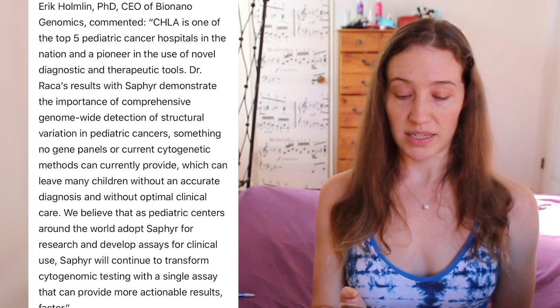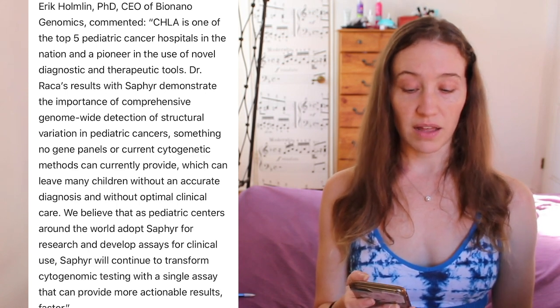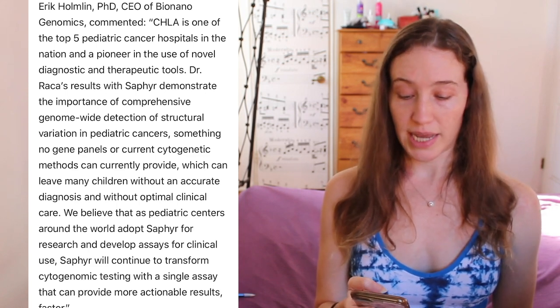CHLA is one of the top 5 pediatric cancer hospitals in the nation and a pioneer in the use of novel diagnostic and therapeutic tools. Dr. Raca's results with Sapphire demonstrate the importance of comprehensive genome-wide detection of SVs in pediatric cancers.